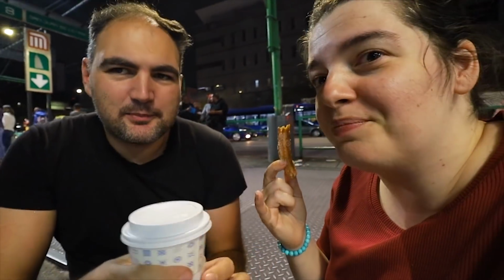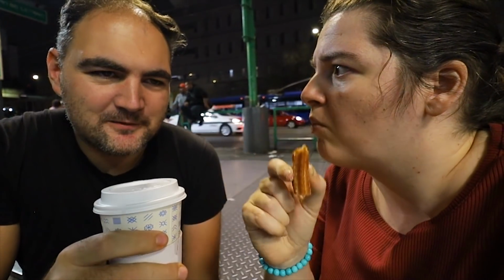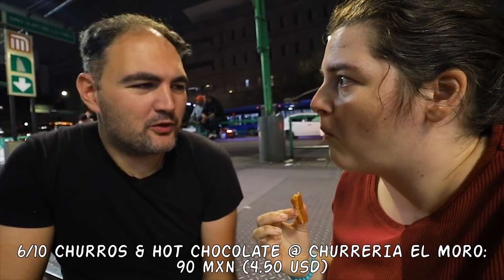Good. This is actually not too sweet. Because normally, especially in Mexico, it's a special Mexican hot chocolate. It's more like herby with spices and stuff like that. A little bit of chili. Oh yeah, there's some chili in there. Good. This, my folks, for only 90 pesos. Best churros in the world. Now.